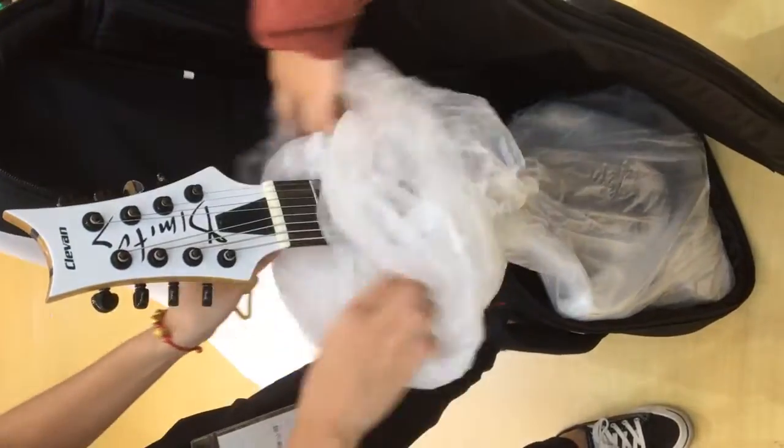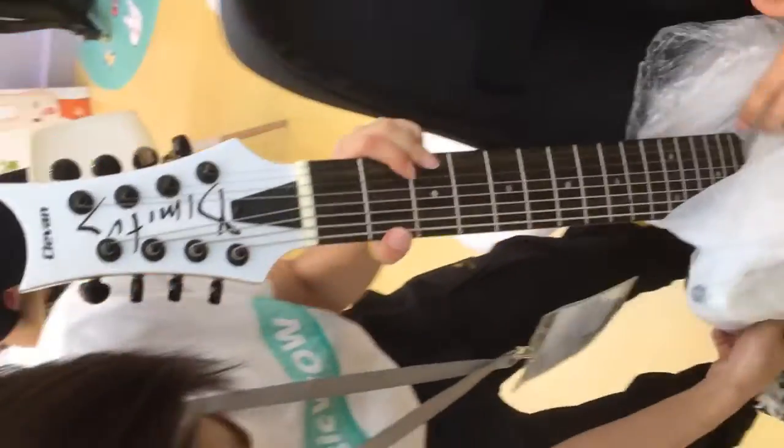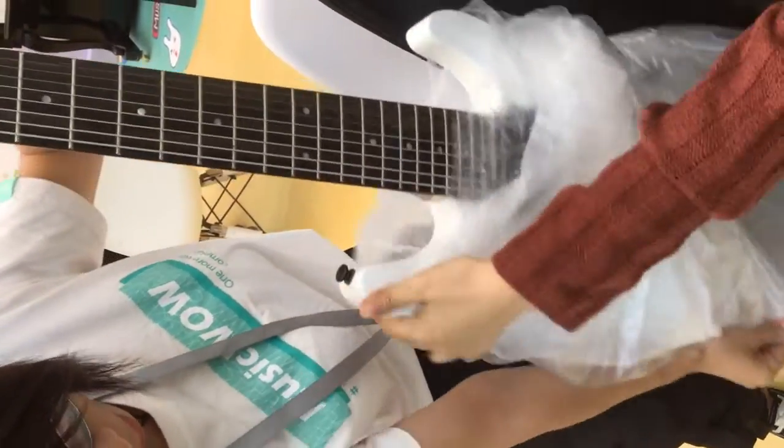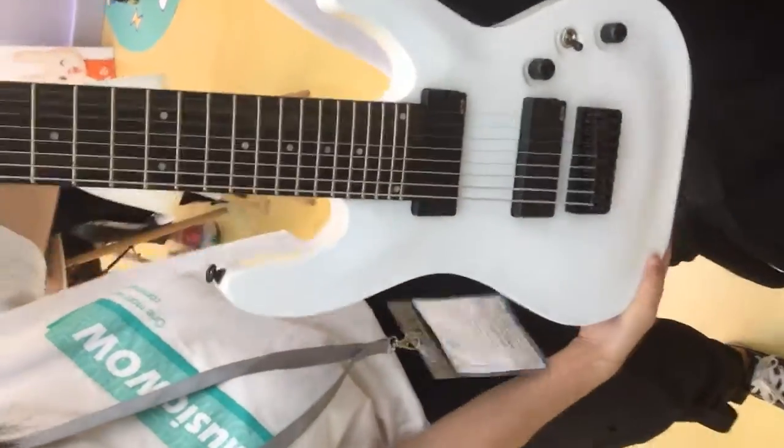The new guitar, A-string Clement guitar. Look at this. Wow. Wow, this is great.